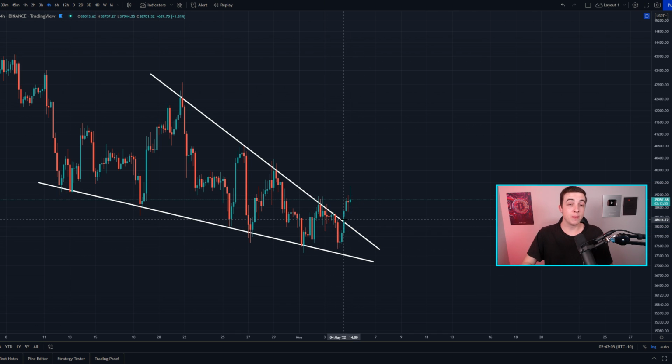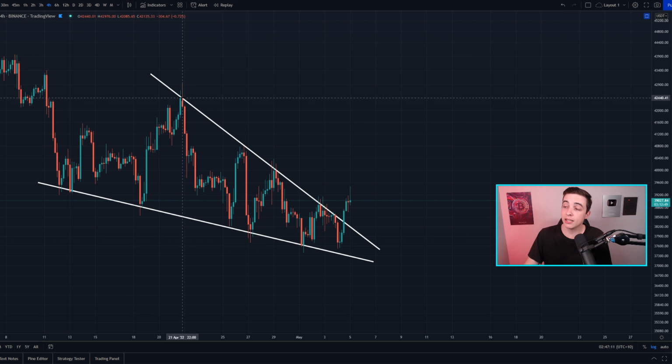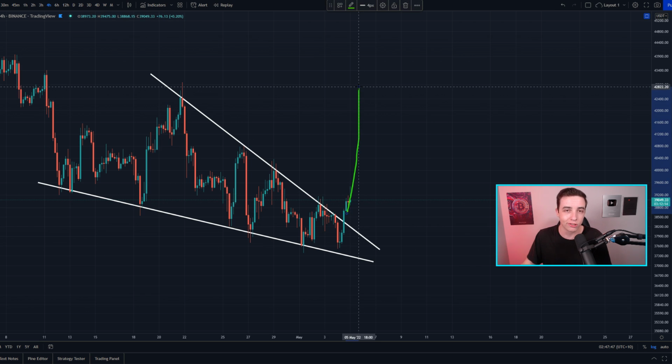And so technically speaking, while the Bitcoin price is in this breakout, we have the technical price target of this pattern at the top of the wedge, coming in at around $42,500 per Bitcoin. But keep in mind, even though that is the price target for this pattern, it does not mean the Bitcoin price is going to go straight to that price target in one straight line or anything like that.